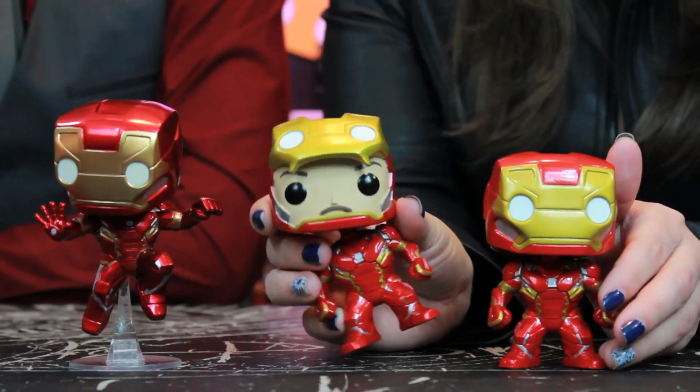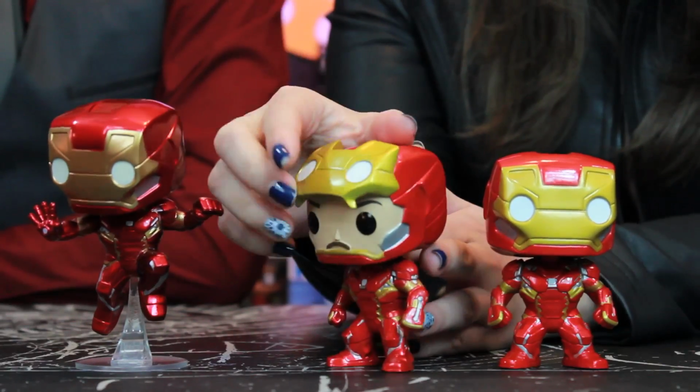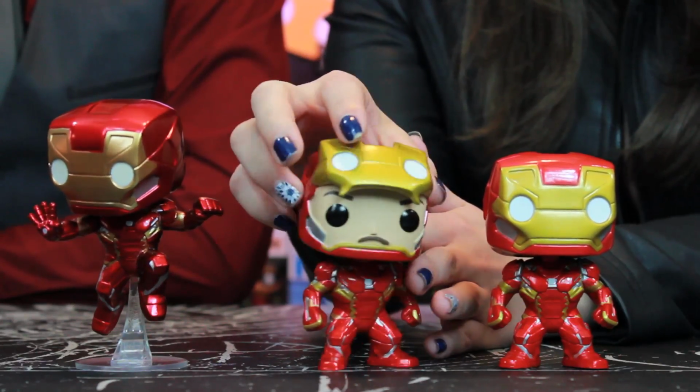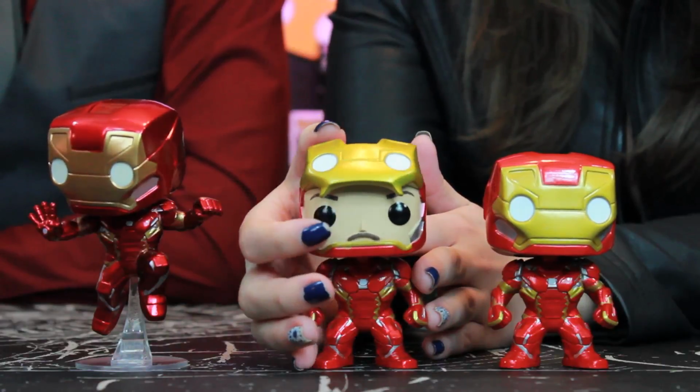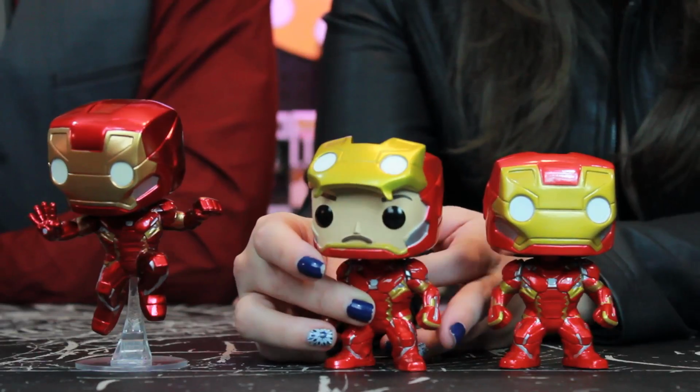Now, this guy is a little bit more detailed because he does have the mask up, so there's a little bit more trickiness going on in the sculpt. However, the way that they decided to do his mustache kind of looks a little creepy, like a little bit of a porn stash maybe. Career I might have considered in the past, I'm sure. But he does have that traditional Pop pose.